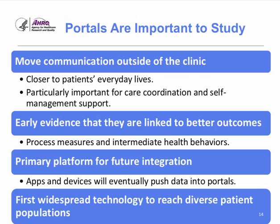So in summary, putting that all together, when we think about the policy context and the types of functionalities that we're offering, there are a variety of reasons why we're also studying them in depth. First off, we're trying to move communication outside of the clinic with portals. We're touching patients and communicating with them outside of the walls of the clinic and closer to their everyday life. That's particularly important for those that have things to manage and need support outside of their office visits. There is some evidence that patients who use these websites have better health outcomes, which I think we'll talk a little bit about in the course of our presentations.